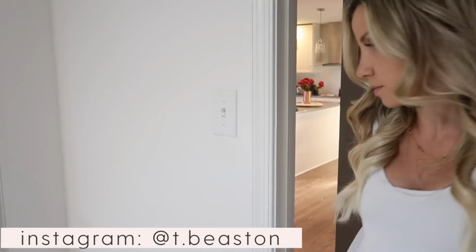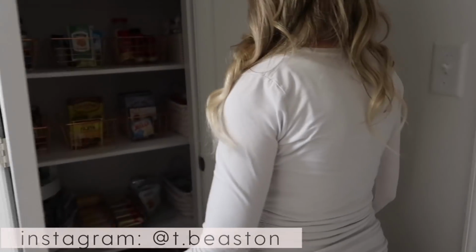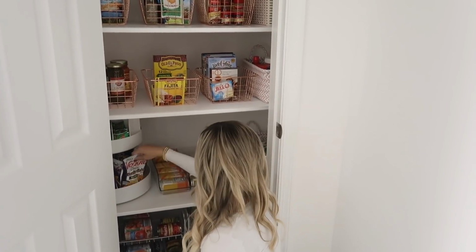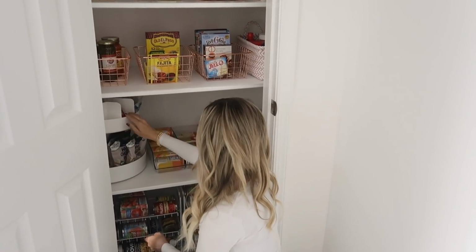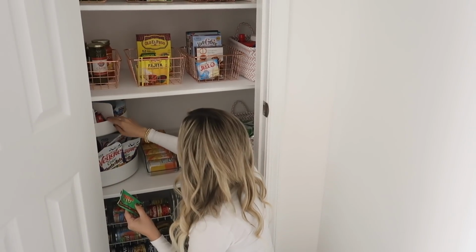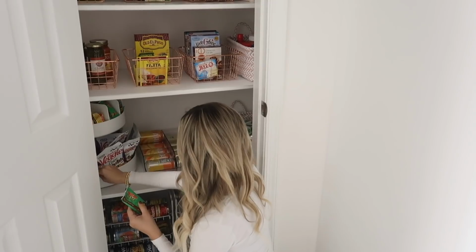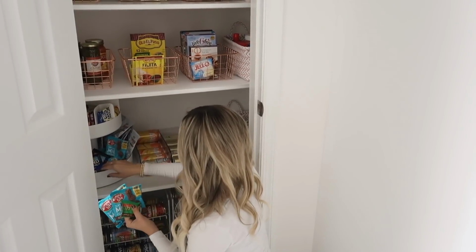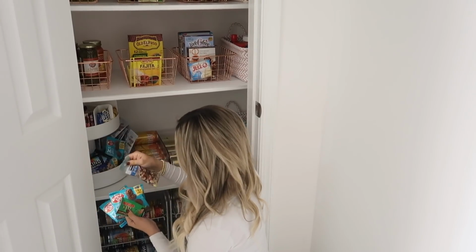While the kids are occupied and eating their breakfast, I'm going to go ahead and pack their lunches. If you missed my last pantry organization video, you have to check it out because this little snack organizer itself is amazing. It just makes life so much easier being able to see everything, pick out their snacks, and reorder groceries. It really keeps me organized.